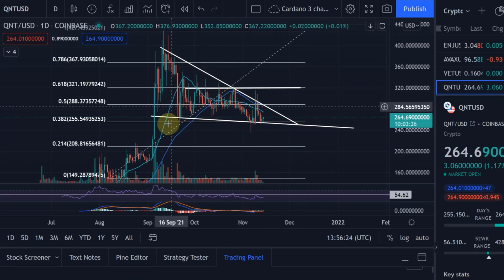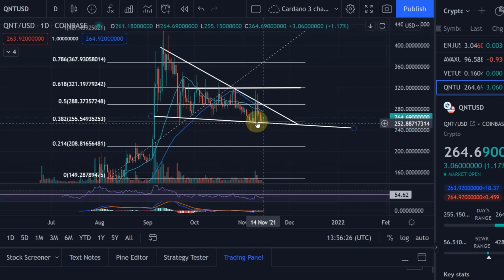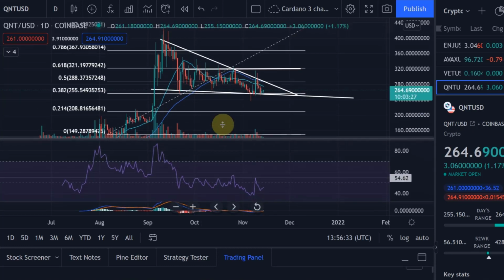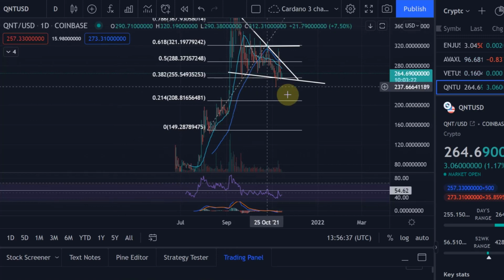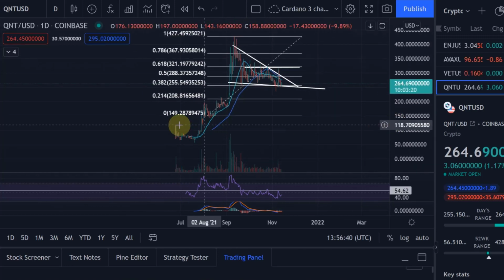But personally, I would say the golden pocket is holding, and at some point in the next few weeks, we will go up from here. That's my view, and this is set for continuation in my view. Zooming out, this chart looks extremely strong, and everybody should be happy about this chart.